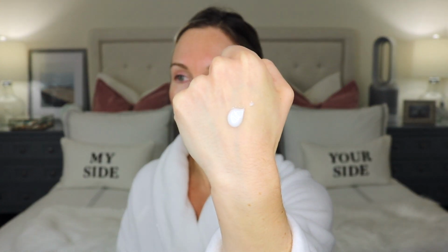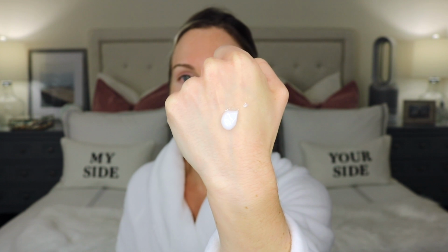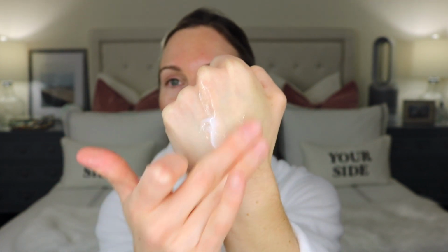So I will show you what this looks like on the back of my hand. It is a thick, creamy cleanser. It doesn't lather very well in my opinion. You do need to be very generous with this when you are washing your face, because if you put a little amount, I feel like it doesn't lather and spread like some other cleansers out there. But as soon as you add water to it, it does emulsify pretty nicely, and it does the job really well, and it does clean the skin and make your skin feel super hydrated. So I really do like this a lot.